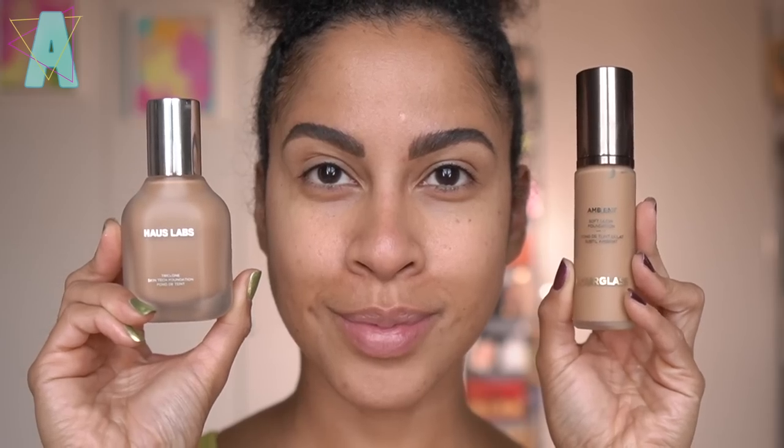But the texture, just like the Hourglass gives me that security in terms of evening out skin tone, the House Labs is like an elevated BB cream, and it is just so satisfying to apply. I don't know how to articulate that, but when I apply it, it just has this creaminess, milkiness to it that when I blend it onto my skin, it just fuses and is fluid. It kind of just sinks, and it's so lovely to apply.